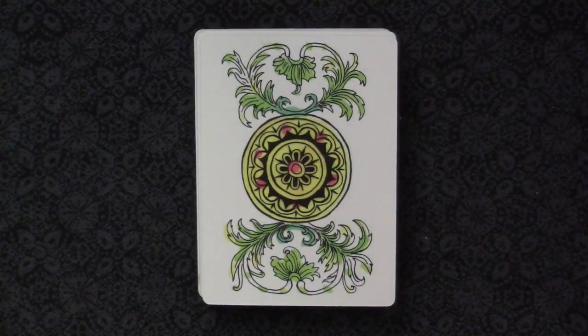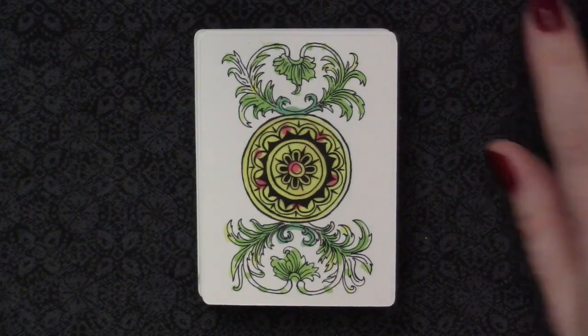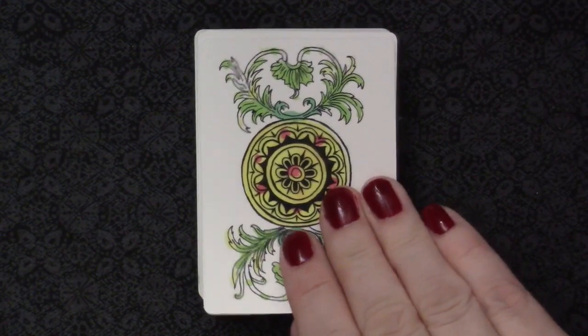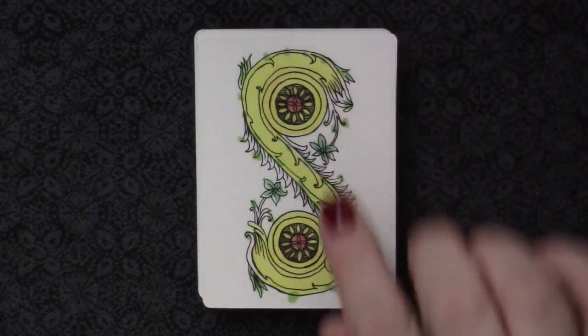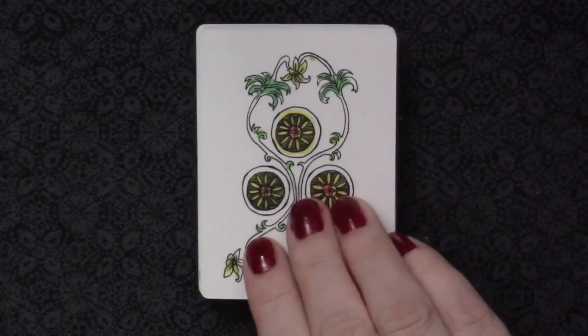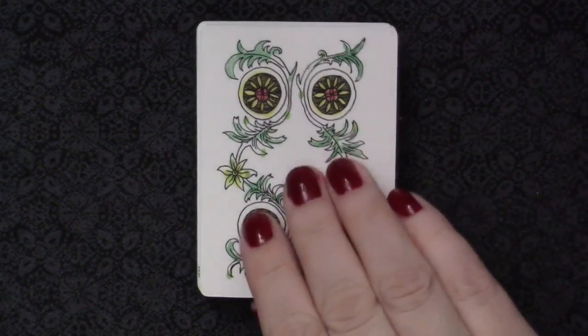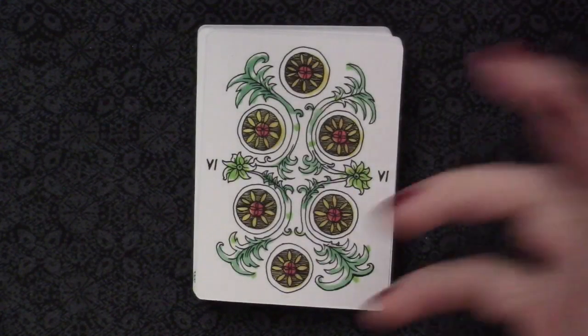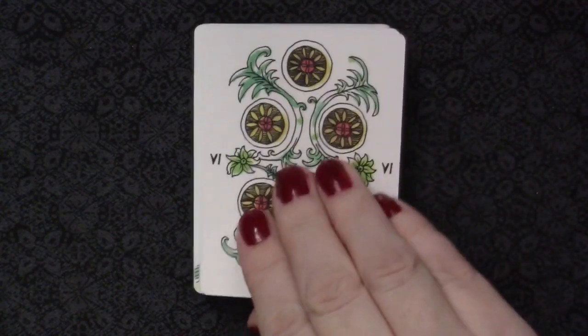Love. My favorite suit in pip decks, especially older style, are the coins. And so here we have the ace, and then the 2 is one of my favorites that I always look for. So beautiful. 3, again, the growth. 4, stability. 5, something disrupts that stability. 6, things get reharmonized, 3 and a 3.